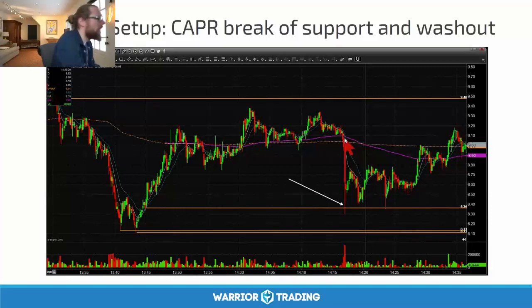Here's another one where the break of the volume weighted average price, break of support, gives that quick panic washout. And we see this a lot when a stock breaks the volume weighted average price. Now, I don't know that I would necessarily want to do a dip trade on this because this is more of a short setup. It's breaking support, and a dip, it pops up, it might just keep going lower. But in this case, this dropped a full $1 a share. So from $9.10 down to $8.10 or so, that's a good drop. And that clearly did present an opportunity for a momentary bounce.